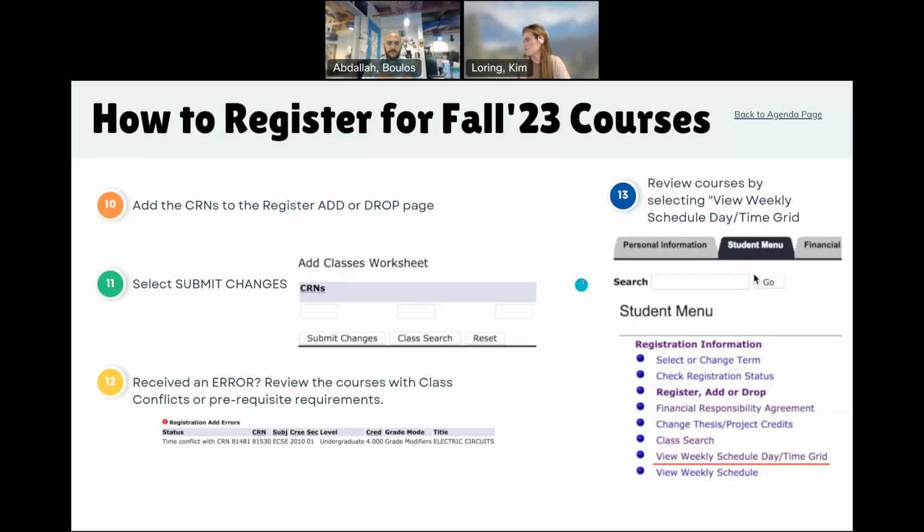So student menu again, and you're going to go to register, add, or drop. And then you're going to get a screen that looks like this, where it's going to have probably about 7 blanks left for CRNs. Most likely you're not taking 7 classes, hopefully not the first semester at least. But you can add those CRNs from when you plan from Quacks, and you can insert them all at once and submit everything at once.